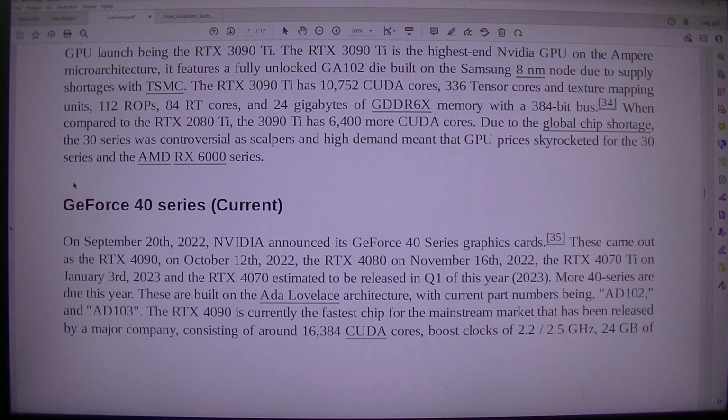These came out as the RTX 4090 on the 12th of October, 2022, the RTX 4080 on the 16th of November, 2022, the RTX 4070 Ti on January 3, 2023, and the RTX 4070 estimated to be released in Q1 of this year, 2023. More 40 series are due this year. These are built on the Ada Lovelace architecture, with current part numbers being AD102 and AD103.